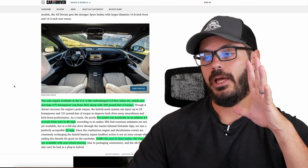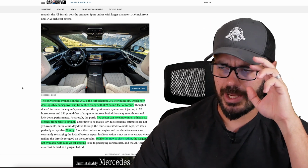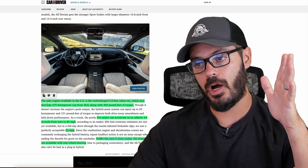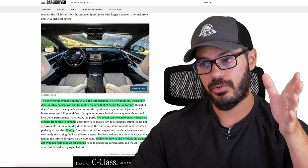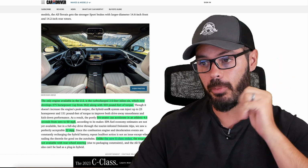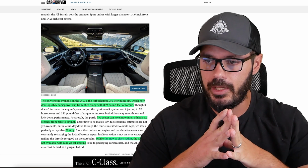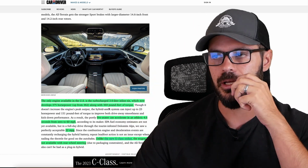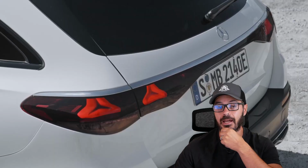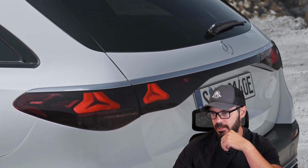Now, the only available engine option for the US is the turbocharged 3-liter inline 6, which has 375 horsepower, up from 362, with 369 pound-feet of torque, which is not bad. It does 0 to 60 in 4.6 seconds with a combined, I guess, MPG of 22. Unlike the new E-Class sedan, you can't have this with the rear-wheel steering due to package constraints, as they say right here.